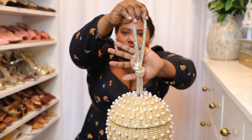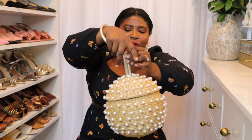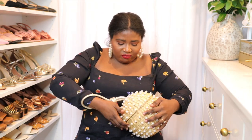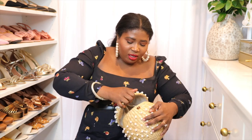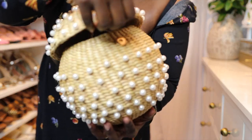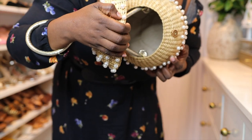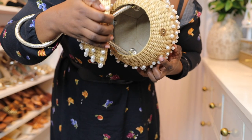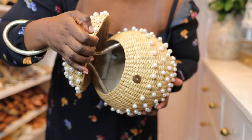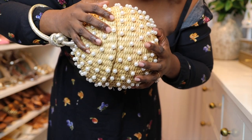Here's the handle, which is a knotted metallic handle that you can loop your hands through. But then it has a snap closure. If I can find where the snap is. All right, so it's a snap closure right here. And then this is the inside of the bag. So the inside, it fits so many things. Don't let the size fool you. It fits a whole bunch of stuff. It fits my small camera as well as my phone, lip gloss, my wallet, and everything. And then you snap it right back.